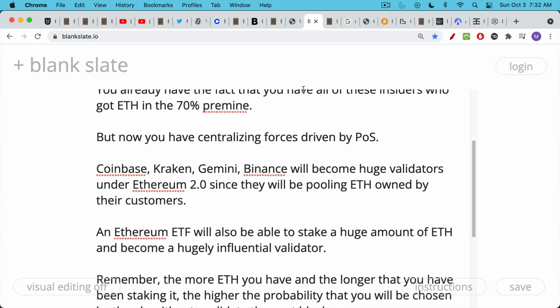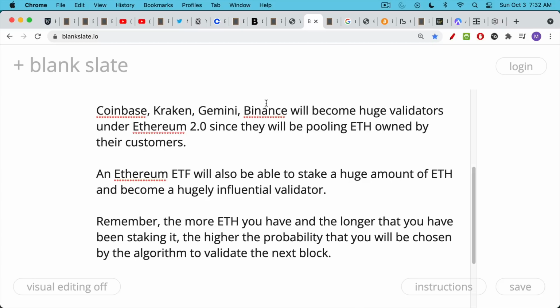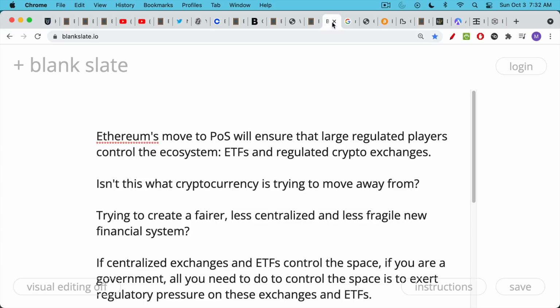Of course, they're in favor of Ethereum 2.0 for this reason. Also, when an Ethereum ETF is finally approved, they will also be a huge holder of ETH and, because they will have so many coins, they will also run a validating node or validating nodes or full nodes, and they'll become hugely influential along with the exchanges. Remember, the more ETH you have, the more coins you have, and the longer that you've been staking it, the higher the probability that you'll be chosen by the algorithm to validate the next block. So under the move to proof of stake, we're going to have an ecosystem that is largely controlled by regulated exchanges and by Ethereum ETFs.